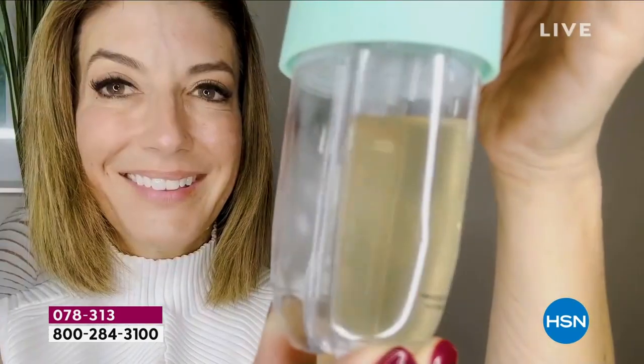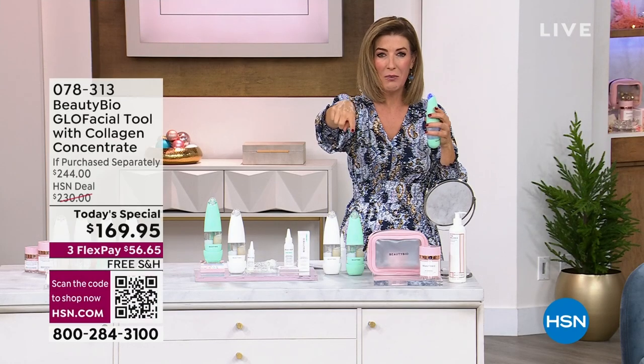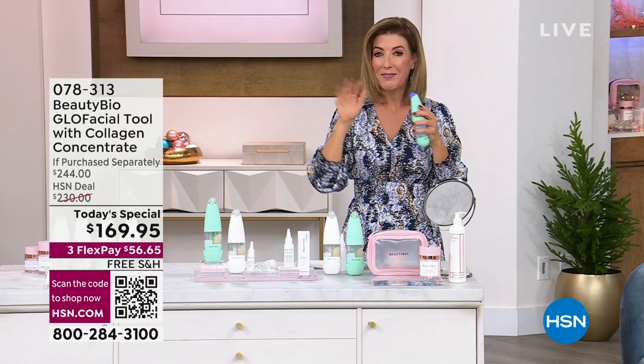Let me tell you, this was so satisfying, because you can actually hear it working. You can hear the suction. You can feel it pull on your skin. You can feel it plumping and tightening the skin. You can feel the collagen and the peptides. Dirty water? Yes. I think there's a song, Dirty Water. Anyway, I love it, Sarah.